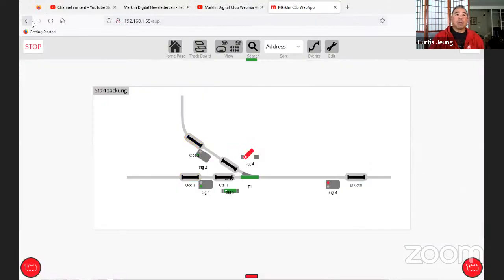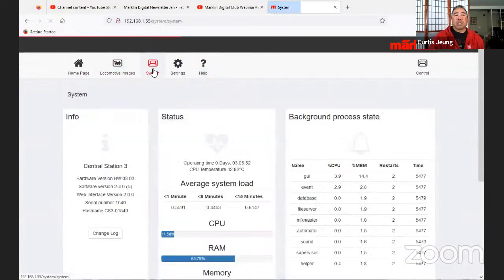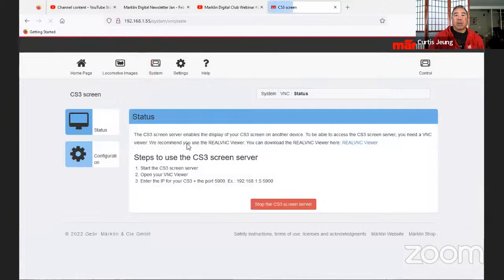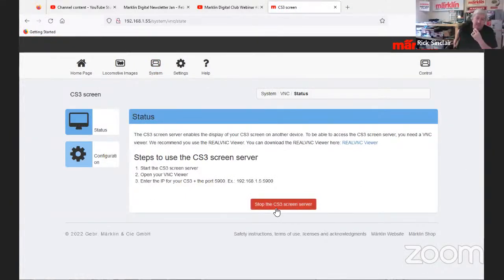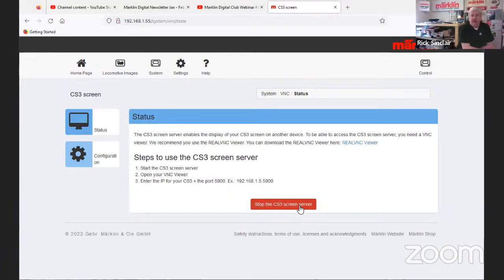Let's see if I can do this. Let's go backwards. You click under System and you're going to see the screen server. Again, you'll have to go through licensing agreements. This is just for your computer, not for your tablet. I don't know if you can actually do this on a tablet. I've tried it and haven't been able to figure it out, and I keep meaning to ask you about it.